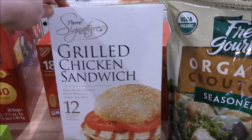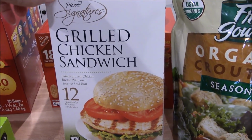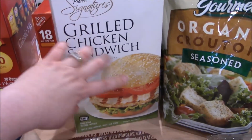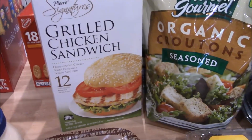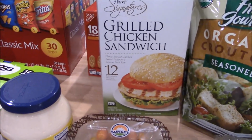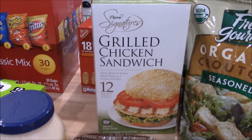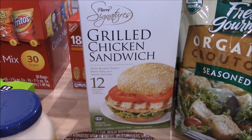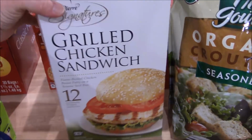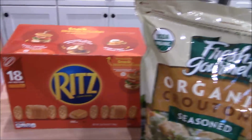This I've never bought before, but I could not pass it up. This is the grilled chicken sandwich, and 12 come in this package. You actually get the bun and the chicken breast, and this was $6.49, which is a crazy price. I don't know how you can pass up a box of chicken sandwiches for $6. It's like 50 cents a piece. So I got those. I figured Adam and I could use them for work. Maybe the kids will like them as well.